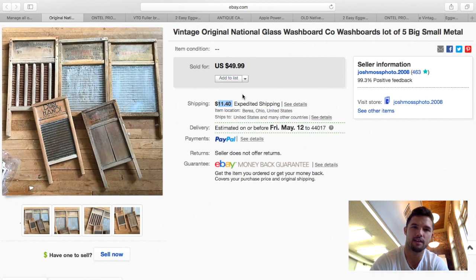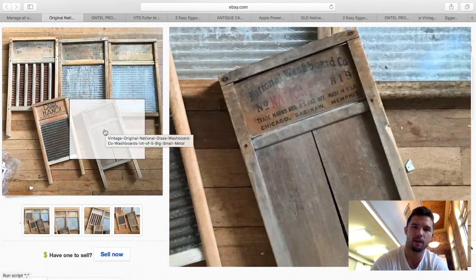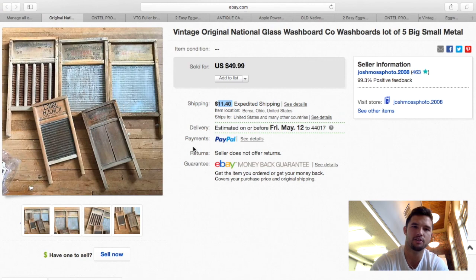After everything was said and done, I made about $30 profit, and I can sell the big ones for $15 all day at my flea market booth, and these I could sell for about $5 or $10 each. So I lost about $20, but you know what? I don't got to carry them around. They're dirty. It was easier to package them up and ship them out, so I'm happy with $30 profit.